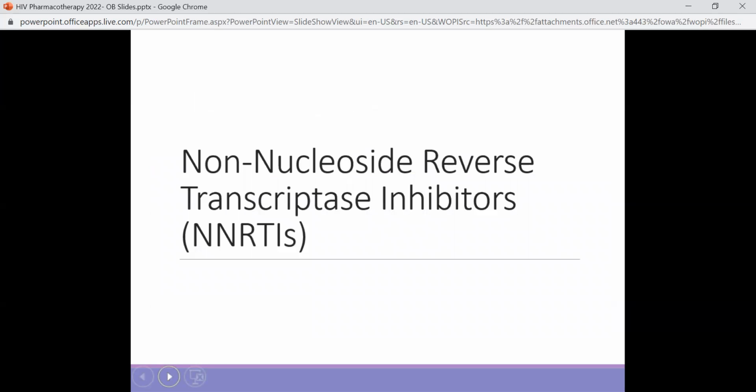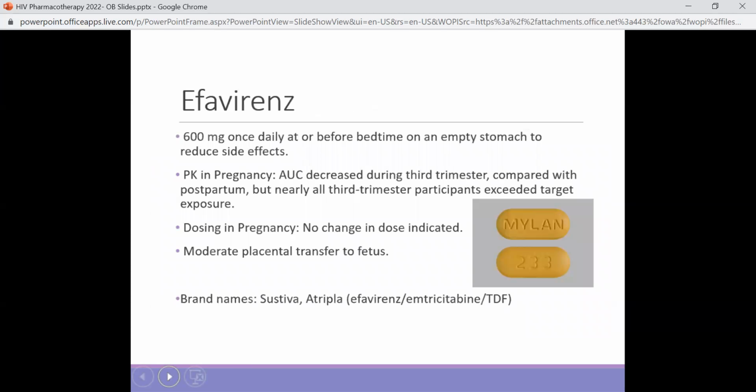Moving on, our next class of medications are our non-nucleoside reverse transcriptase inhibitors, or our NNRTIs. These medications are as follows. The first medication I will speak about is efavirenz. This is no longer recommended for patients. However, you will see patients who are historically on this medication coming into clinic, so I thought it was worth mentioning. It can be given once daily before bedtime on an empty stomach.